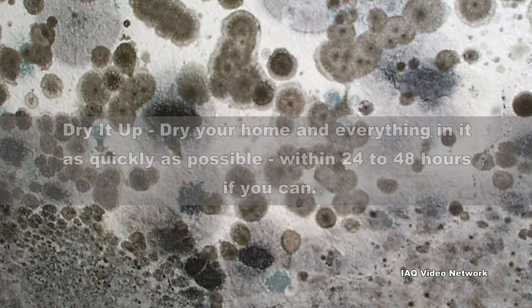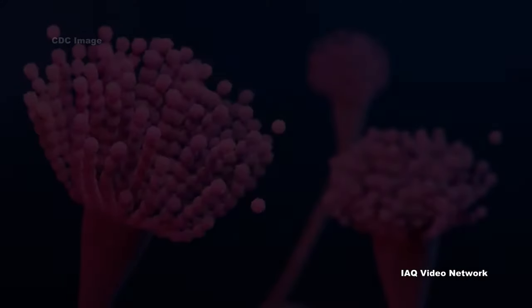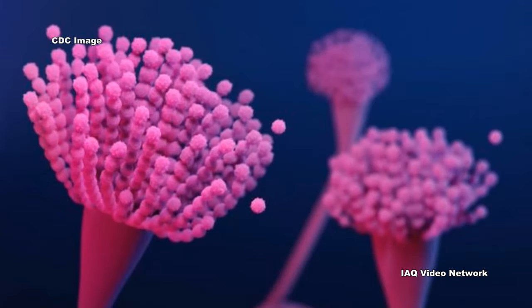Dry it up. Dry your home and everything in it as quickly as possible, ideally within 24 to 48 hours. These are just a few things to know about indoor mold growth.